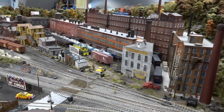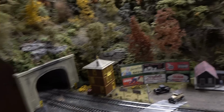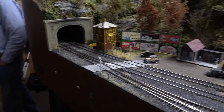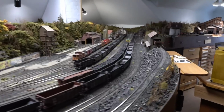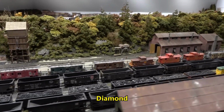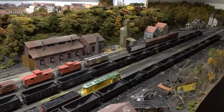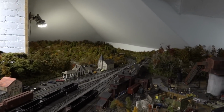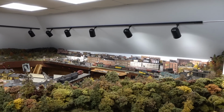Alright, so we come through the tunnel. And we were just talking. He's got some modifications he may be doing here. Like all of us, we're all looking to change. So as a line comes out here. And what's this, Bill? What area is this? Diamond. Okay, this is Diamond. And there's a yard here. You can see the coal facilities in the coal yard, and then the main line continues up there and then back around to continue the loop on the back side there.